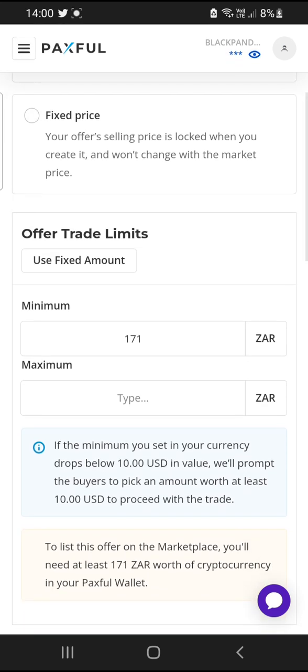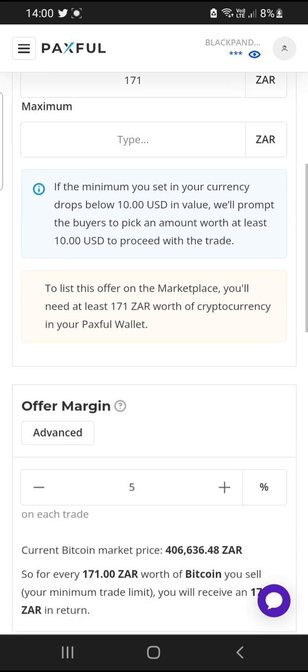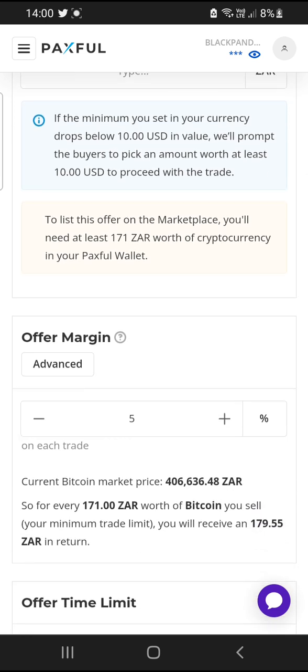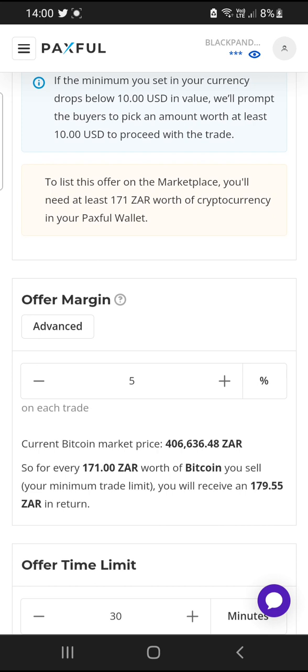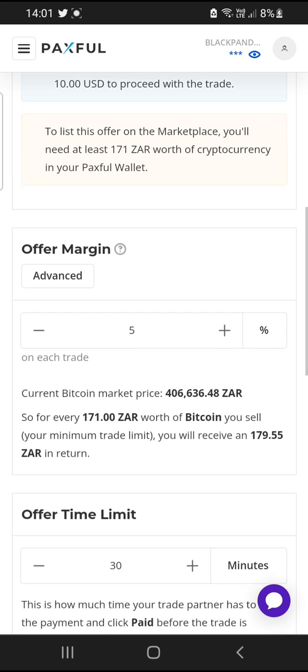Then literally just choose how much, depending on how much Bitcoin you have on that specific account. Then advanced, offer margin. This is the markup. This is where you make your money. So basically at 5%, if you're selling Bitcoin worth 171 Rand, you will get 179 Rand. 5% of 171 is basically plus minus 8 Rand. So that's your markup.